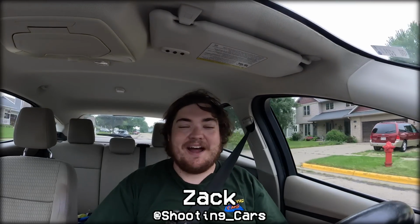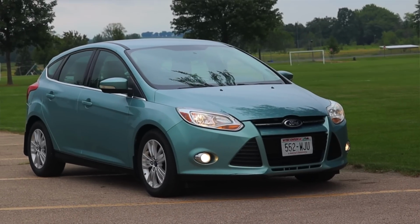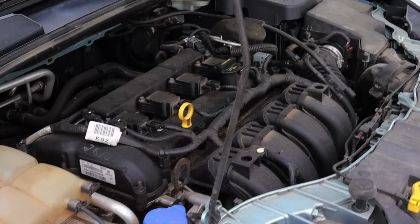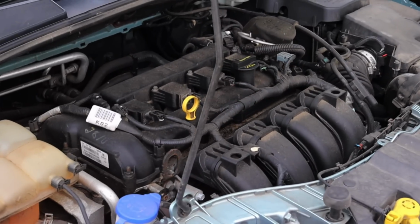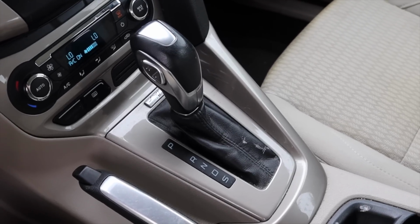What's up, guys? My name is Zach, and today I am driving a 2012 Ford Focus hatchback. Up front is a 2.0-liter inline-4, and down below is a 6-speed automatic transmission.